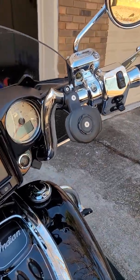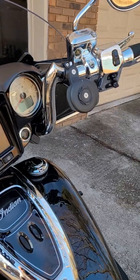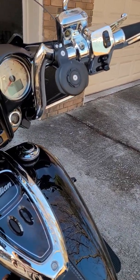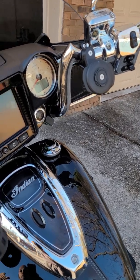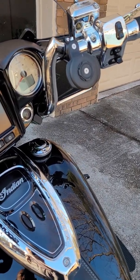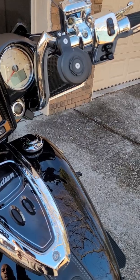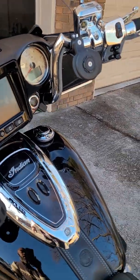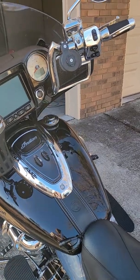I don't have a GoPro or anything right now. I'm really just trying to get into learning wet mounts or wet GoPro to start off with, so I could do the vlogging as I ride. That's coming soon. Soon, I hope. I'm just still doing a little bit of research and making sure I get the things that I need.